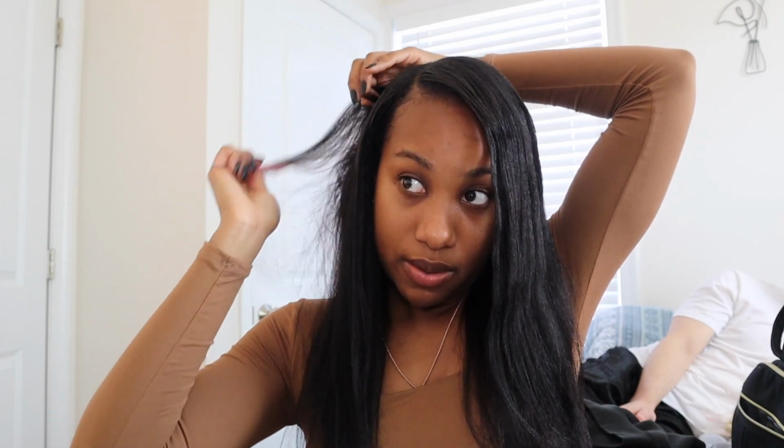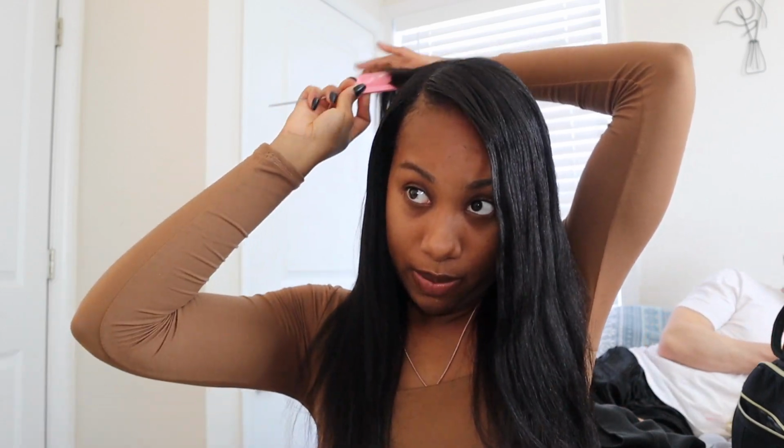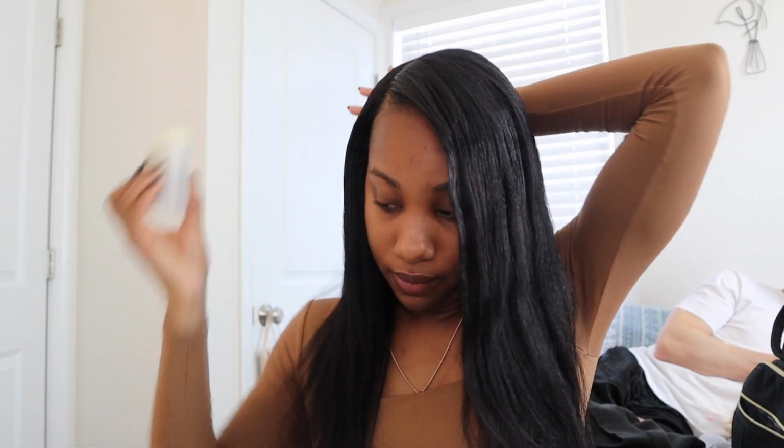So this time I didn't leave all of my hair out, because y'all know that after Seattle, that's what completely messed up my hair. So I did cornrows in the back, and I only left out the front to cover the tracks, because that whole fiasco after I got back from Seattle, my hair was damaged. I don't know who told me to do that. That was not very smart.